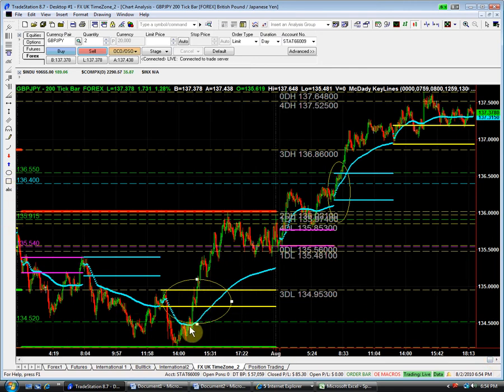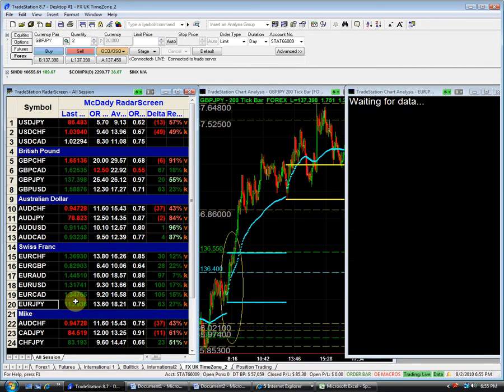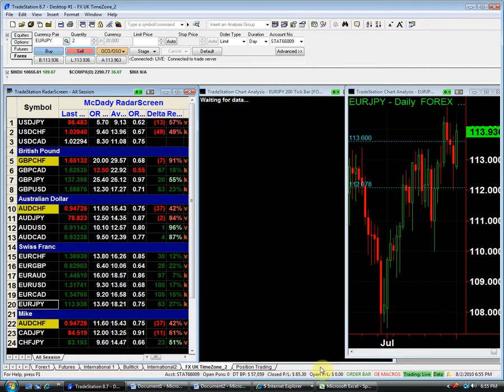We had two buy signals on the pound yen from yesterday, Friday, prior towards the end of the New York session, and it continued in this morning, Monday morning. The same setup is quite clear also in the euro yen.